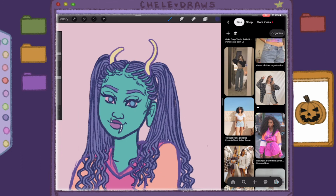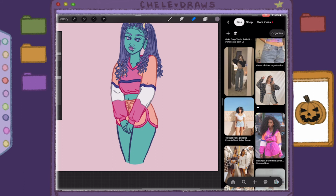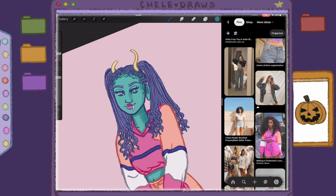Day 27, my favorite drawing of this week was my monster girl. I knew I wanted to do her half body once I saw the pose, because it didn't show the legs, and I was like, I don't really feel like doing legs. I mean, what is it going to add to the rest of the drawing? So what's the point?